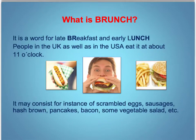What is brunch? It is a word for late breakfast and early lunch. People in the UK, as well as in the USA, eat it at about 11 o'clock. It may consist, for instance, of scrambled eggs, sausages, hash brown, pancakes, bacon, some vegetable salad, and so on.